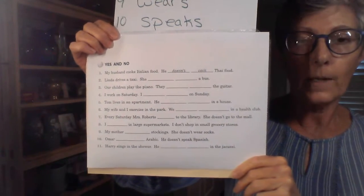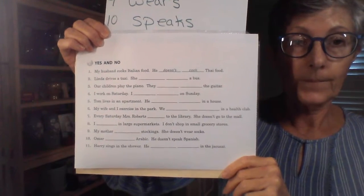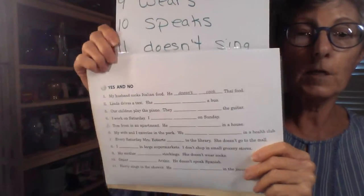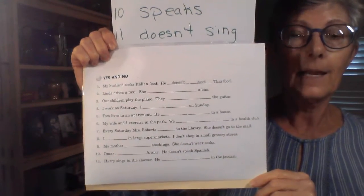The last one, we have the positive first. Harry sings in the shower. The negative is going to be he doesn't. He doesn't sing in the jacuzzi.